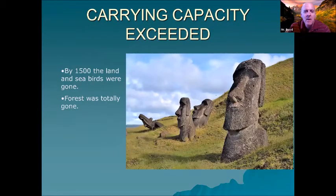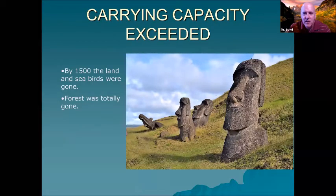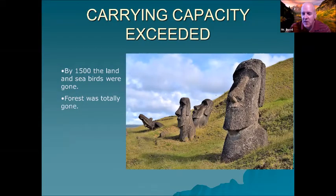So by 1500, 300 years after they got there, the land and seabirds are all gone. So that's another source of food that's gone. The forest is totally gone. There's actually an offshore island from Easter Island that has seabirds, and there's a competition. It was like over a mile away, I think. There's a competition every year to see who can swim over there, get some eggs, and bring them back. And it's a dangerous competition. It's a long swim.